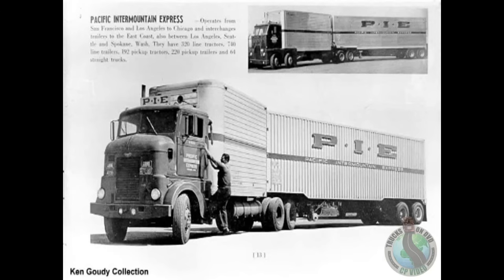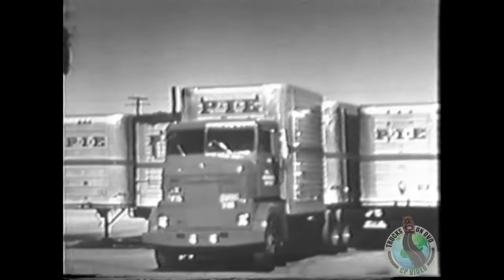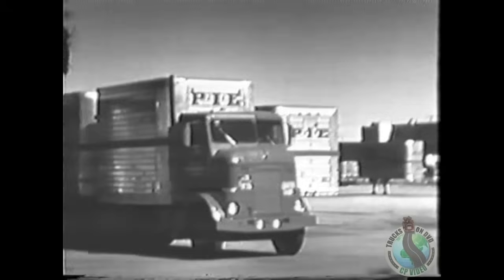Now, PIE's reason for using this is that at that time they were expanding from the western United States onward to the east, and when you got to Denver east, you couldn't have a drum. You had to have a real short tractor.